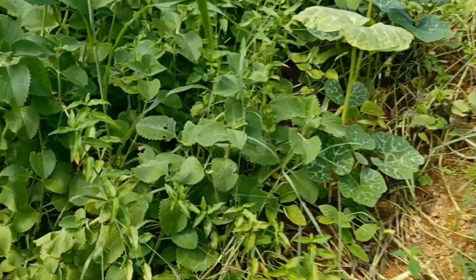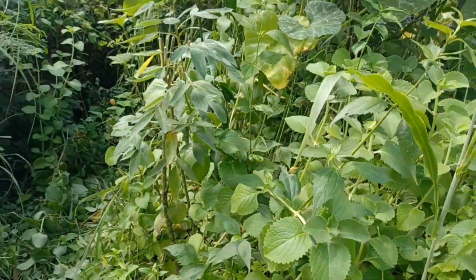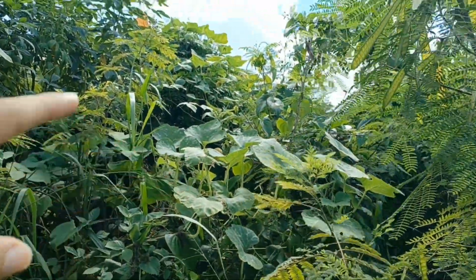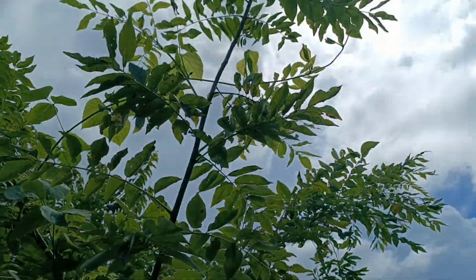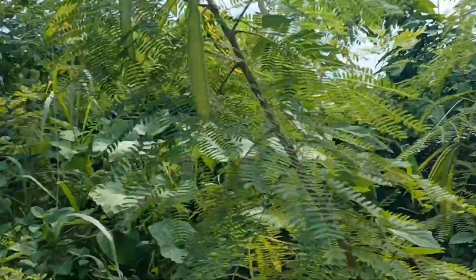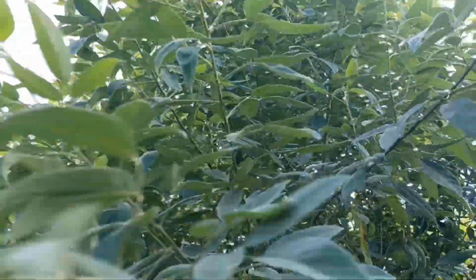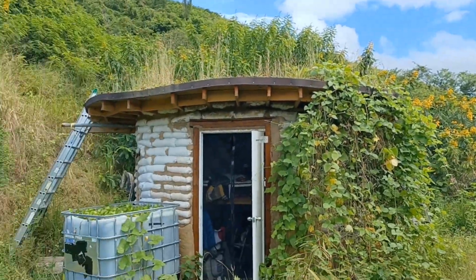We've got tons of this Cuban oregano, Spanish thyme, Plectranthus variety. That's a big lemongrass plant. Squash growing up and into the trees. This is a support tree, quick stick, Leucaena. Another massive pigeon pea. I've started calling them pigeon trees just because they've gotten so big.